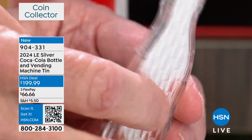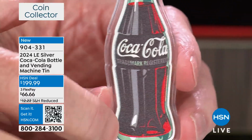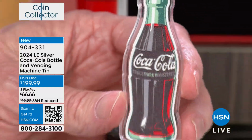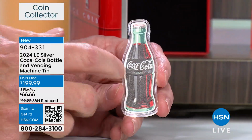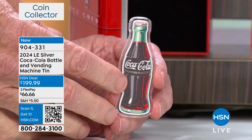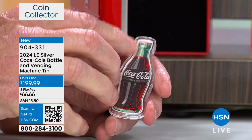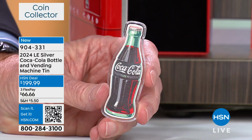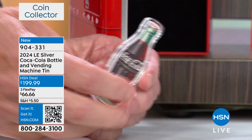I think you're the one that told me the shape of the bottle was patented. Yeah, the shape of the bottle is very specific to Coca-Cola, and it's licensed just the way that it is. And then you have the iconic script as well. The red on the cap, the Coca-Cola red. Even that shade of red, you have to get absolutely positively perfect.